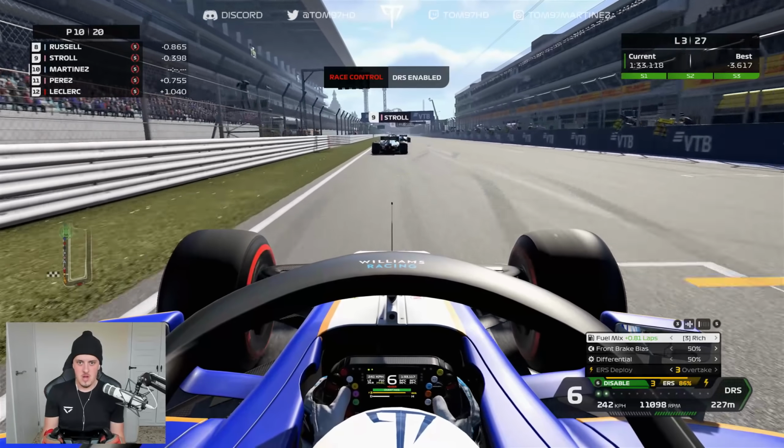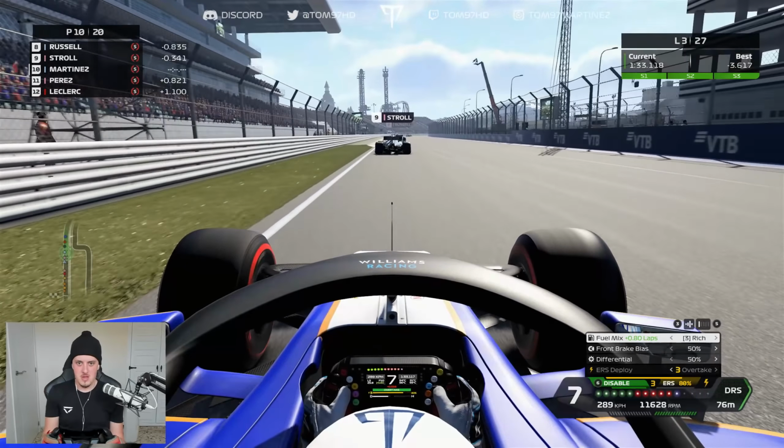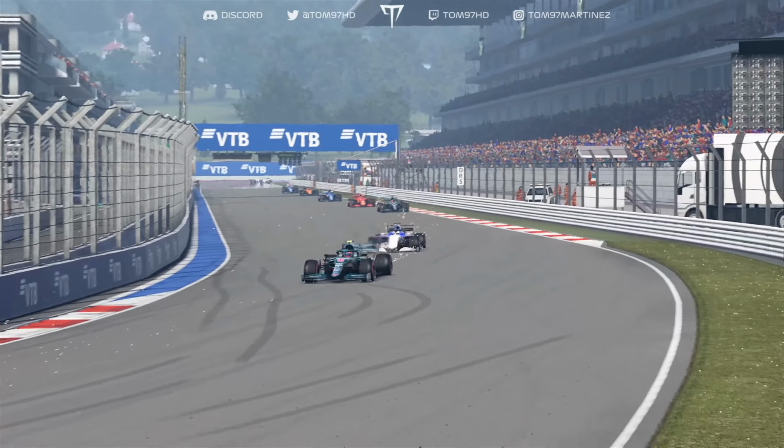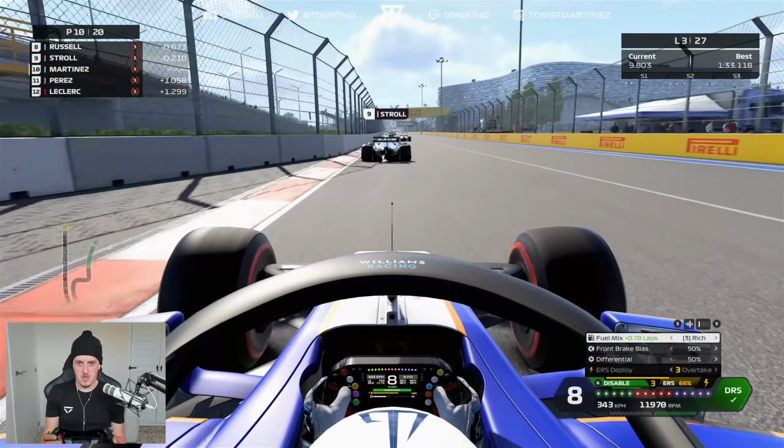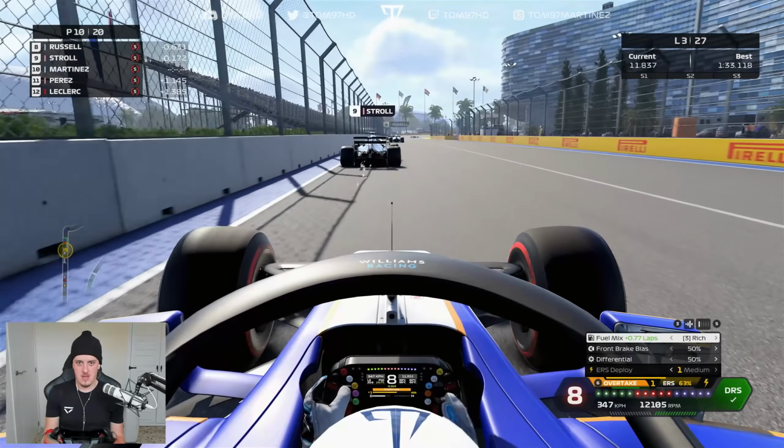Lap 3. DRS now enabled. Let's see if I can get Stroll here. Do I have enough straight line speed for this kind of overtake? Using all the ERS that I have, can I get within range?